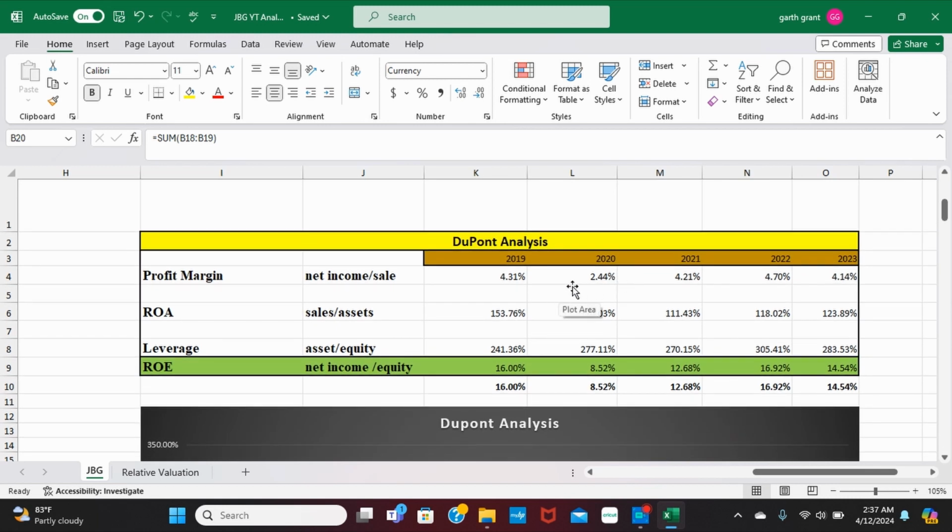All right, so we can see that profit margin for 2019 was 4.3%, and then 2020 seemed like it was not a good year, and 2020 was COVID. I think that was the time when they had the world hit too, it was affecting their sheets at that point. So yeah, it's understandable. So 4.31 and then 2.44, and then it's gradually been picking up.